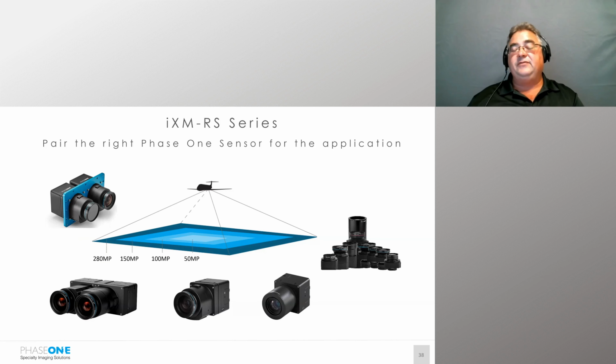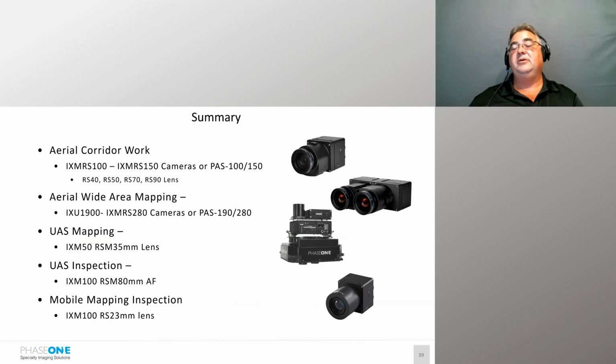So Phase One offers quite a breadth of different products and depth of them with the lenses. Which one do I choose? Well, to narrow it down, aerial corridor work, IXM RS100 or the 150, or one of our turnkey systems, the PAS 100 and 150, with one of 3 or 4 lenses, 40, 50, 70, or 90. When it comes to wide area mapping, IXU 1900, IXM RS280 camera, or the PAS system 190 and 280. And I know that our partners offer some of these solutions as well with their payload.